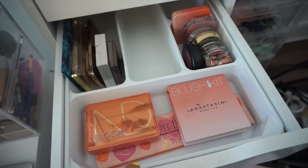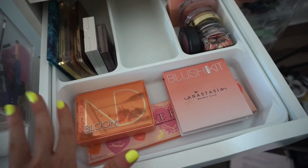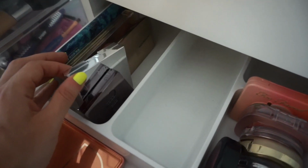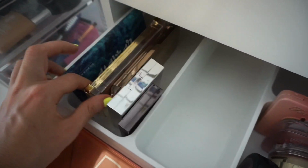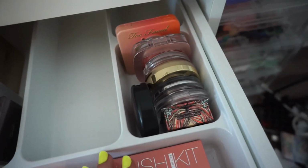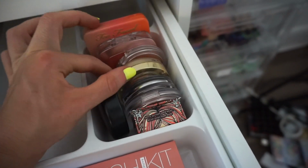All right, moving on to the next drawer, which is basically where I have my blushes. Also, I recently did a blush declutter video. Very proud of myself. Very happy about that. These are all high-end, so I'm going to stay clear from these guys. What else? High-end, high-end, high-end. What is this considered? High-end or not? You guys know I love my Milani Trio, but I also love this. I've been using this a ton this summer.